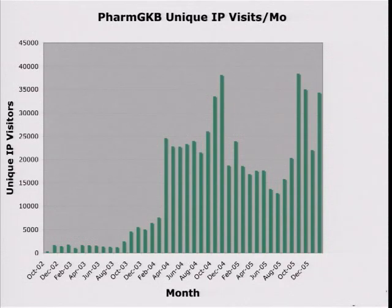But you can see that when we started getting data in late 2003, we had a big rise in hits. And then there's always these drops. There was a drop, but then we released a new set of features, and we're hopeful that we're now back on a growth curve, or at least up around 30, 35,000.